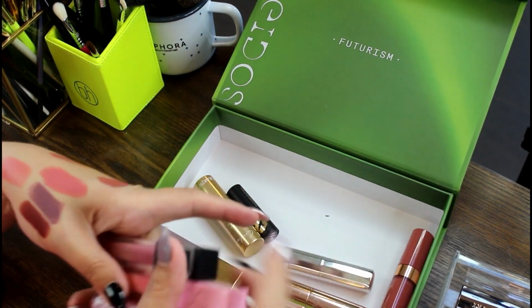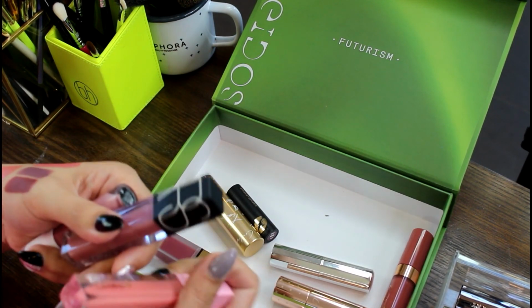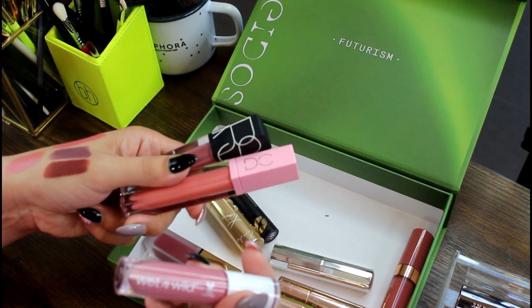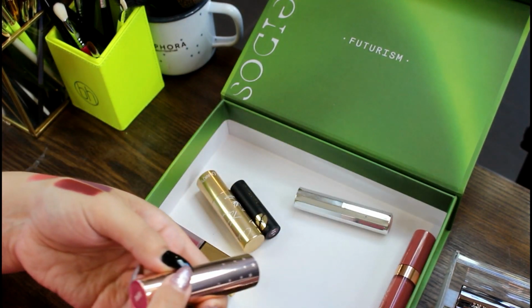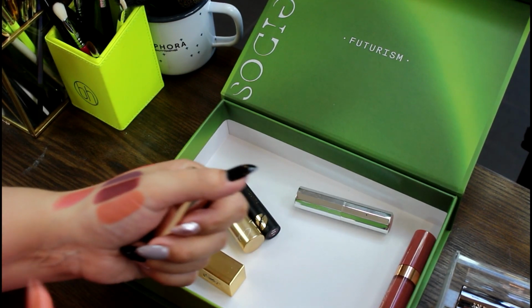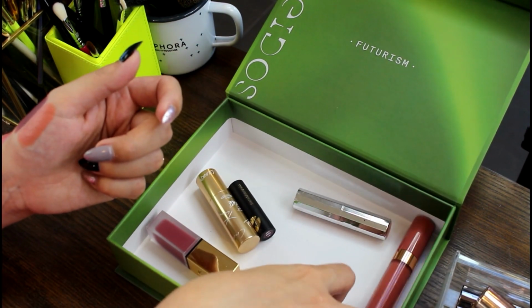Here's some glossier formulas. This is NARS Bound. I have this new Lemonade from Dominique Cosmetics that came in my BoxyCharm in Peach Tea, and then this is Wet n Wild Chic Got Real. Bound, Peach Tea, Chic Got Real. Here's another ColourPop. This is my absolute favorite one in Uno Moss. I actually ranked all my ColourPop lip colors of all formulas. That one, I believe, is in number one place.